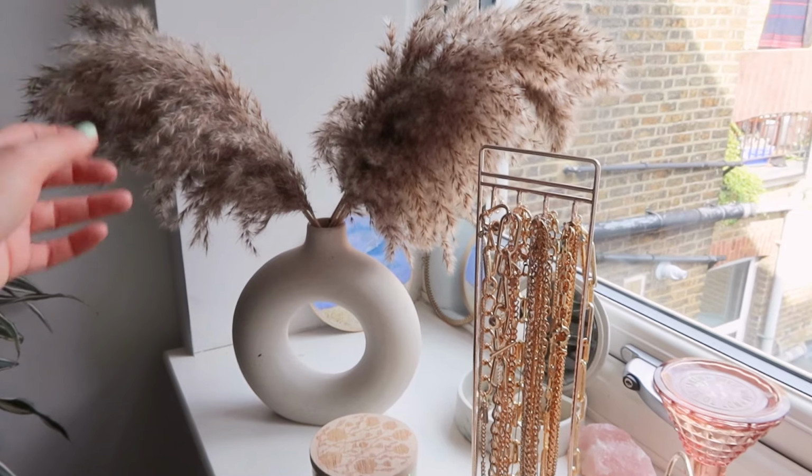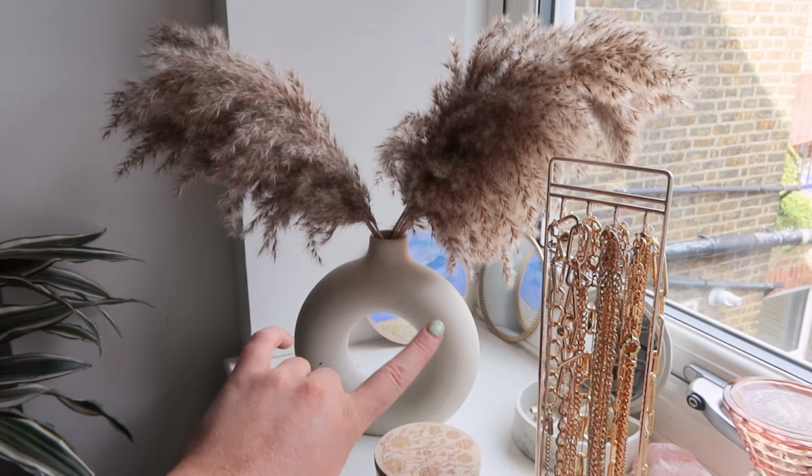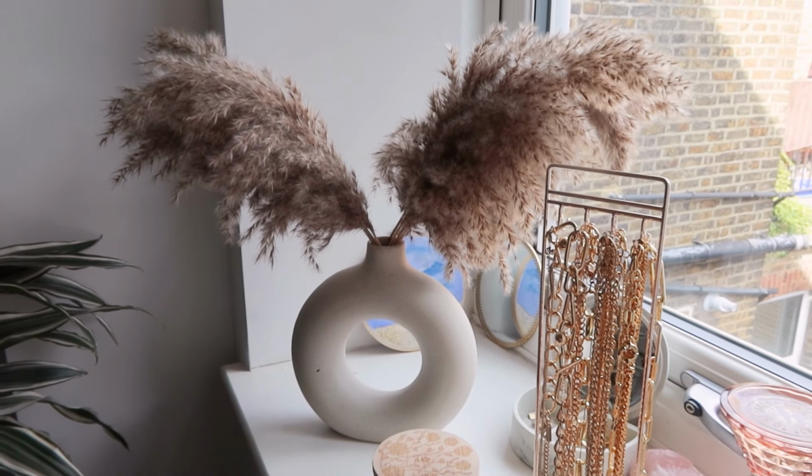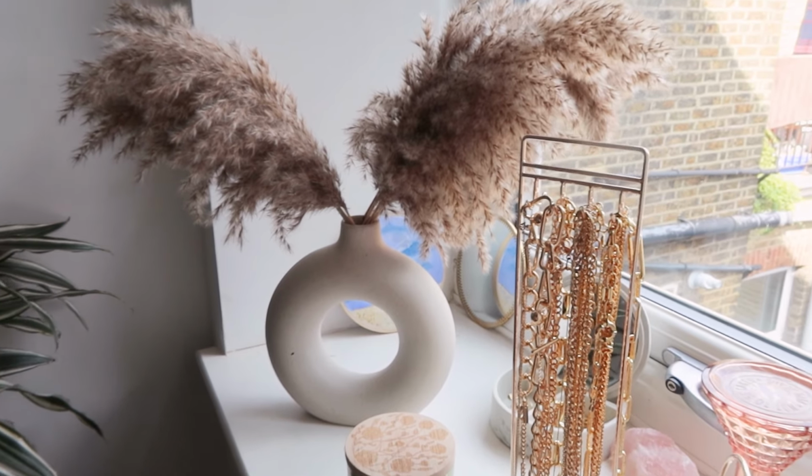And I mean, how stunning is that? So nice. Then I bought this ceramic vase. It's from H&M, and I thought it's just perfect for that. It goes with the whole colour theme, and I just think it looks so cool.